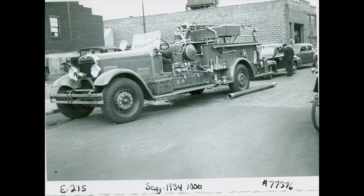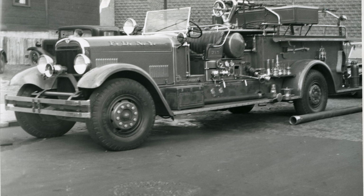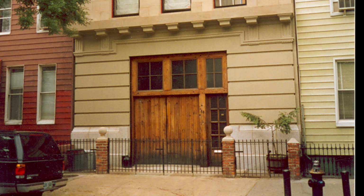The second reorganization and renumbering of fire companies came in 1913, as Engine Company 215 was in service until November 25th of 1972. At one time, the firehouse had been scheduled for demolition. However, it was spared by the city and instead auctioned off in 1975 for a mere $19,600. Prior to being sold at auction, the building was used by the New York City Department of Parks and Recreation for the purpose of storage.